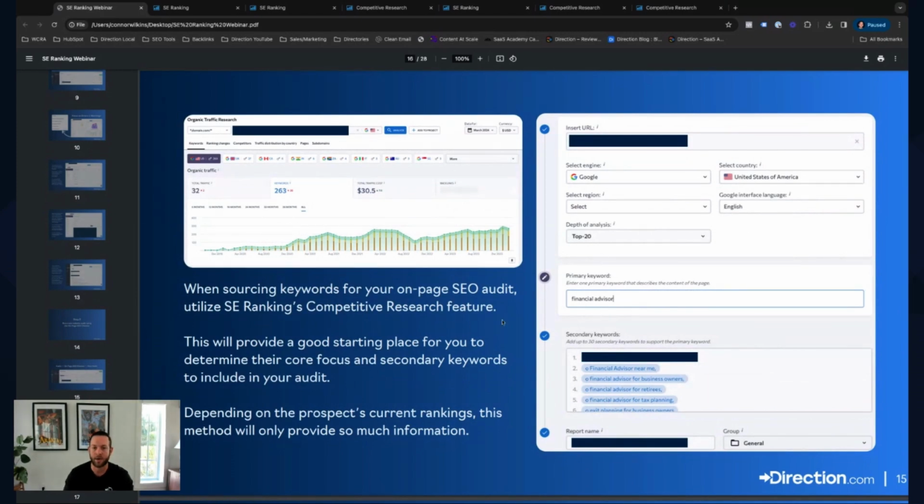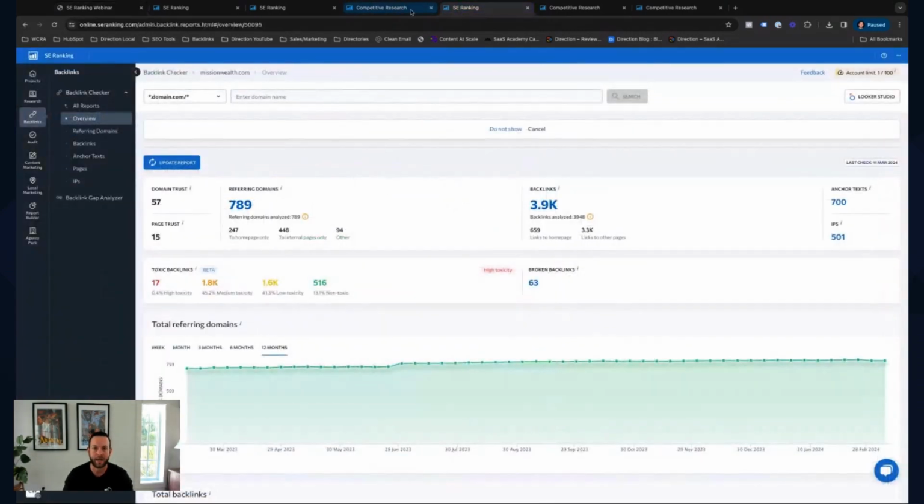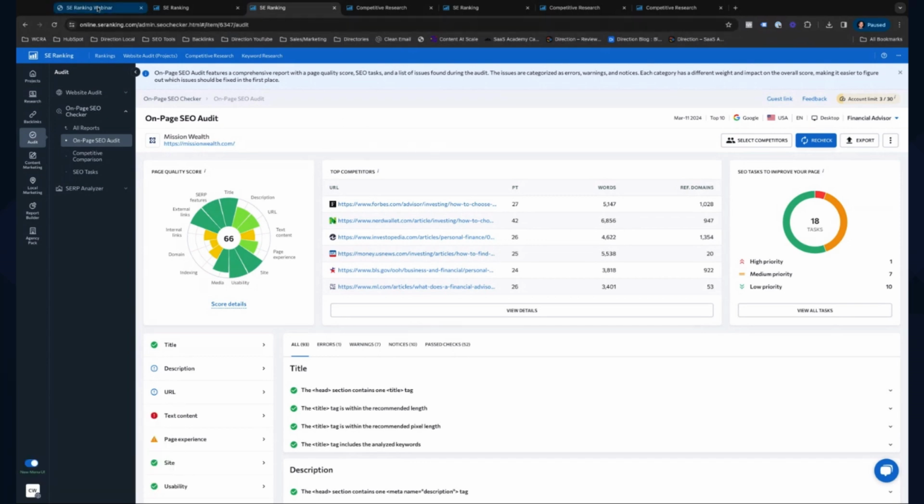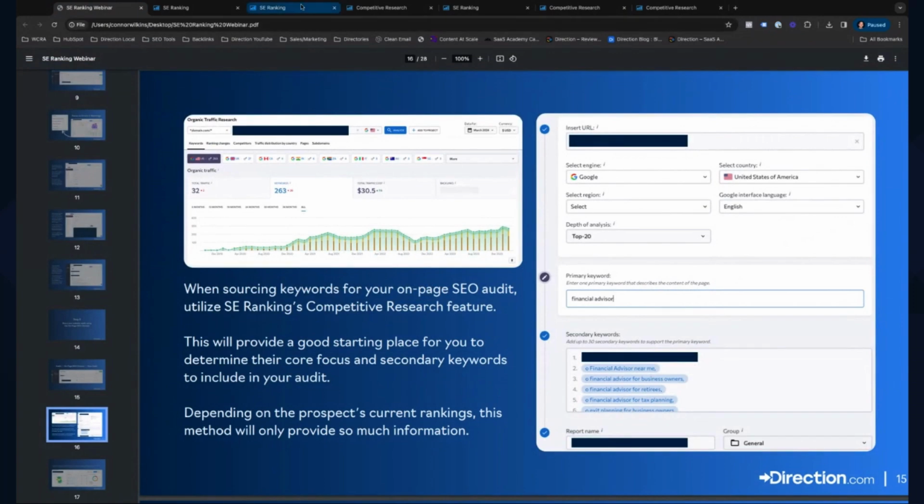So again, with the SEO on-page checker, we could take a look at that. So this is the on-page SEO audit. I just picked somebody at random. I don't know who Mission Wealth is. They never contacted me. But they're in the financial advisory vein, which is why I selected them, because it's pretty close to the client I'm demonstrating here.